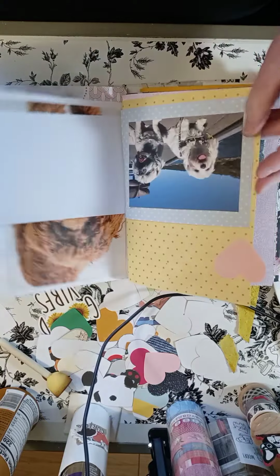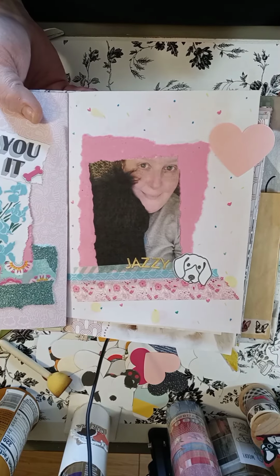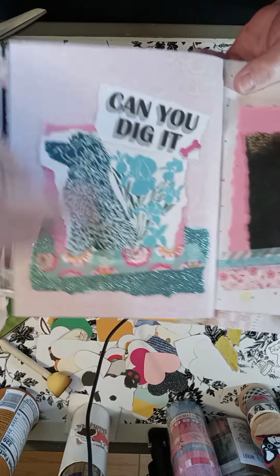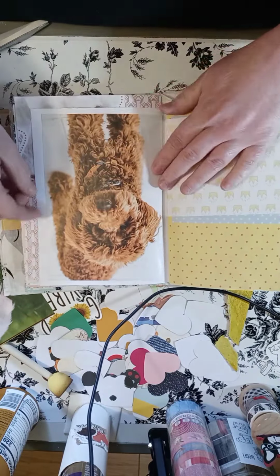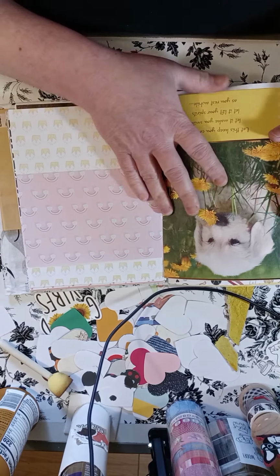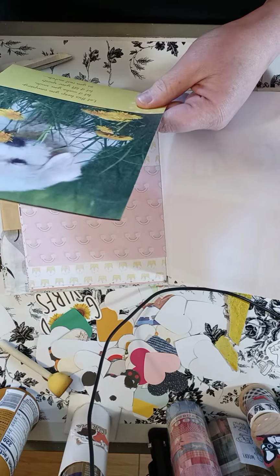So I'm just looking for a page. This is me and my dog Jazzy. It's hard to see it because she's black, so she's hard to see there. And that was a free image I found online, and I just kind of decorated that page. I have flower washi on it, and there's flower washi here. So I kind of like mixing the dogs with flowers and things. I'm looking for a page. Maybe here. I'm going to glue it on that page.